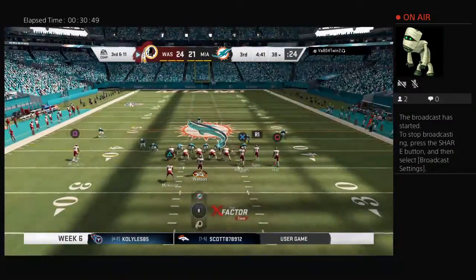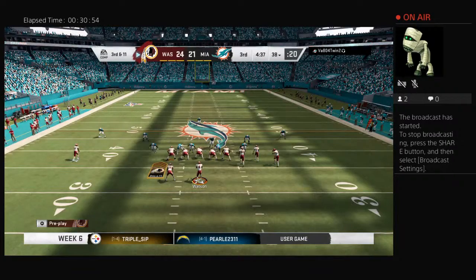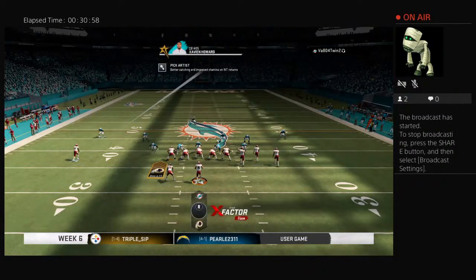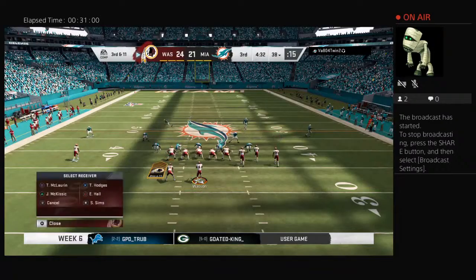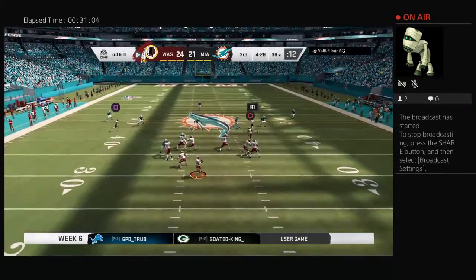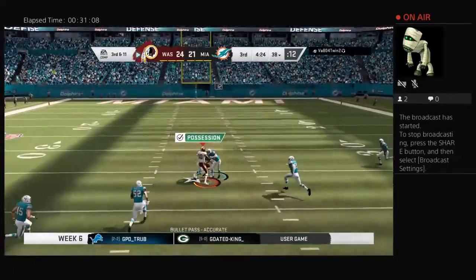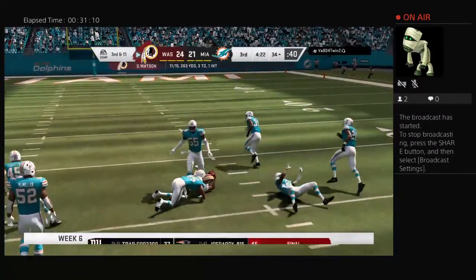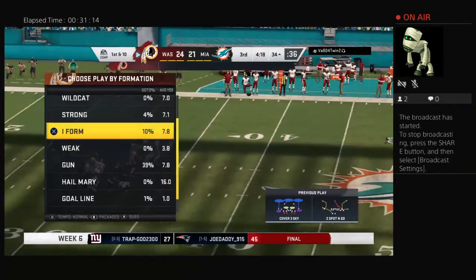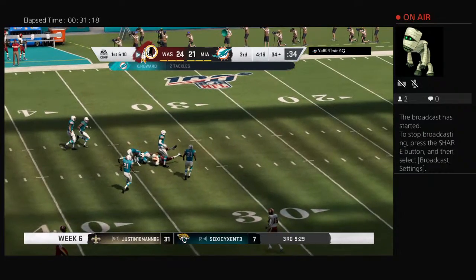The Dolphins bring on an extra defensive back on third down. Here we go. Back, back, back. Hey, 24. From the gun, Watson. Yeah, he'll find Hall. And he's going to get this all the way down inside the 35. A really good pickup of 28 yards.